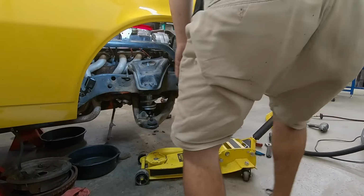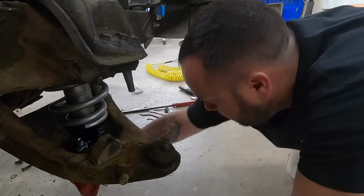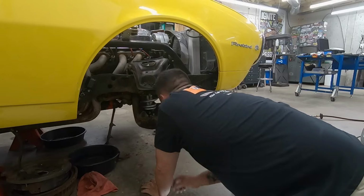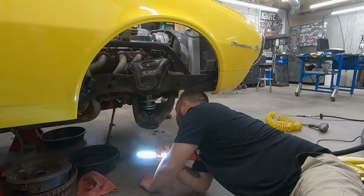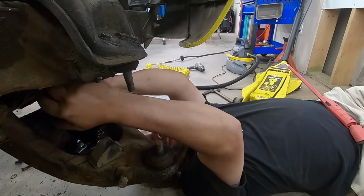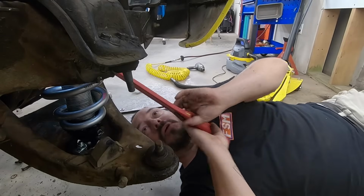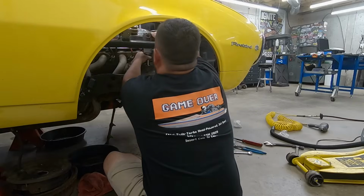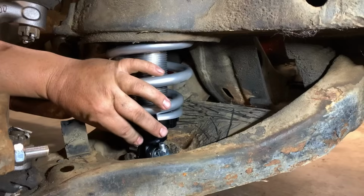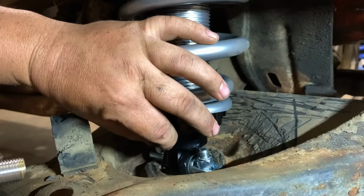All right, now before I go adjusting it, I'm gonna make sure the coil spring is actually sitting in the upper pocket correctly, because there is an indentation up there that the spring has to rotate into. Nailed it. Tighten this back down. On drag race, they want 0 to 6 clicks. So we're gonna go all the way to 0. Okay.